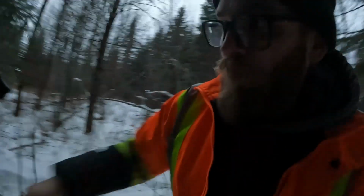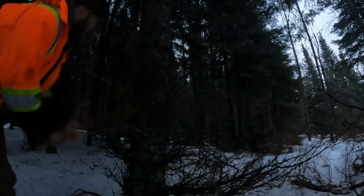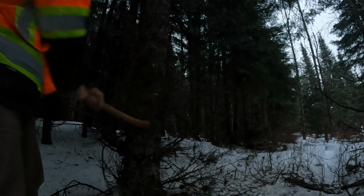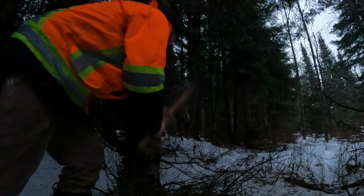Well, I drove through these trees once, like a buffoon. I'm not gonna do it two times. No, sir. Look at that, I've already started the thinning.